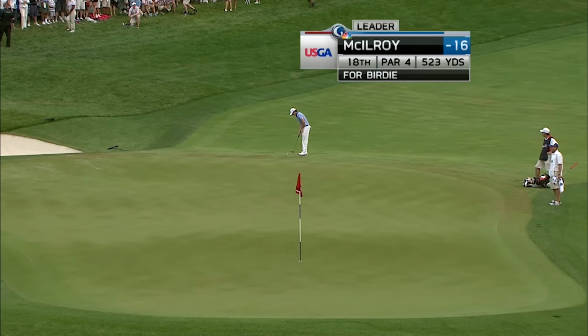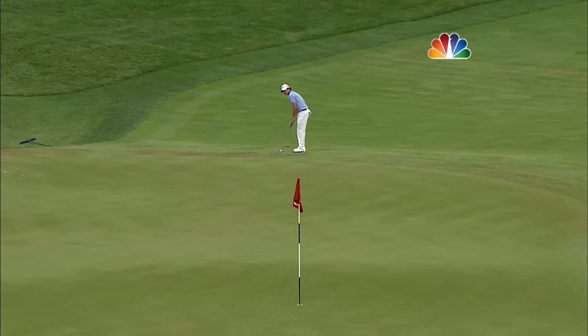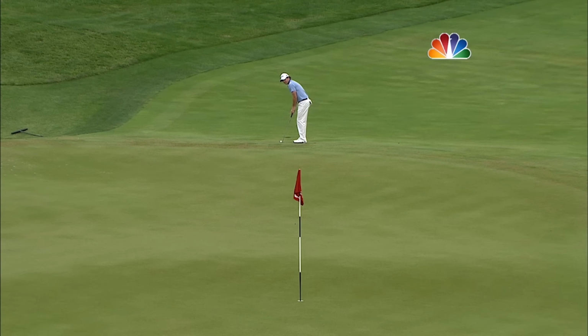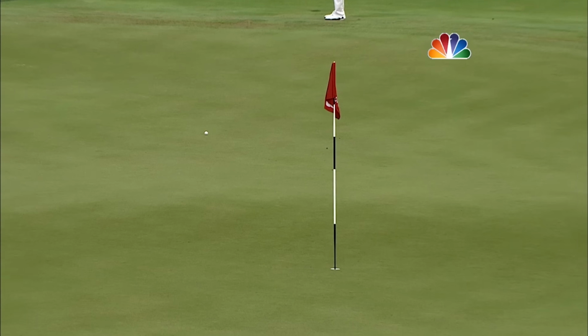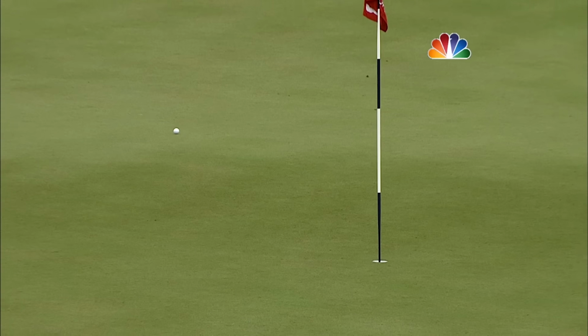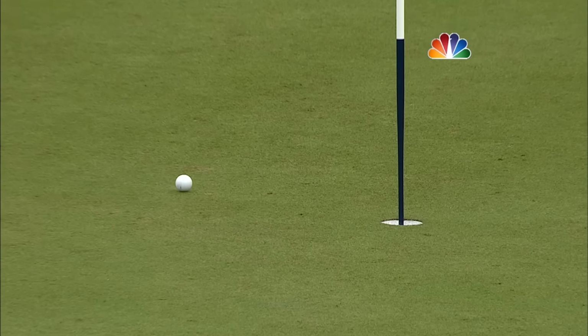Father Jerry likes to stay in the background, stay out of the limelight, let it all shine on his son. Well, he's going to be a part of this. This breaks left, but the big thing is to get the right distance control. He's got to get up over this hill. That's a great putt. Not just a good putt, but a great putt.